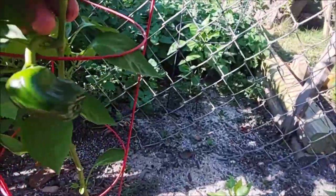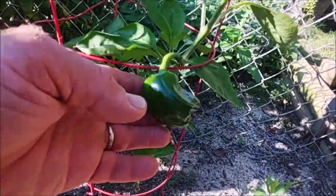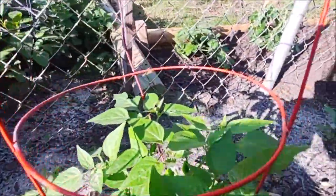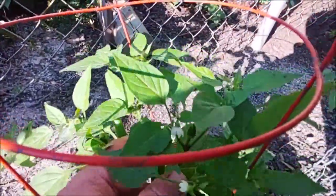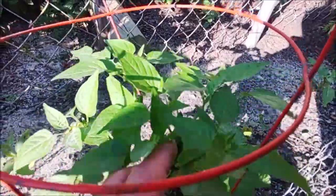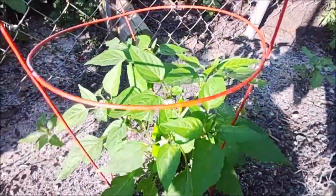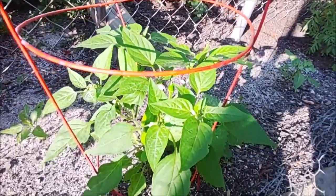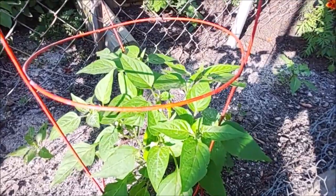Over here, the red bell pepper. It's got 1 pepper on the plant, and this should be the Fresno pepper plant. And you can see I've got 2 peppers on it. They're green right now. If they get bigger and turn red, I should be able to harvest them. And finally, after a couple years, I can have some Fresno peppers.